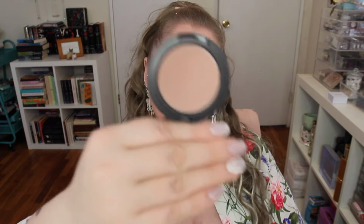So I use this as an eyeshadow. I use this as a blush. I love the shade. Harmony, so good. MAC. I love MAC blushes though. These next 2 blushes, these are the last 2 blushes, I promise.